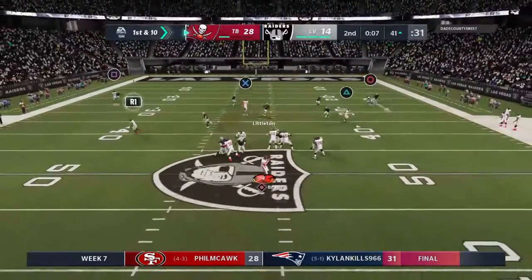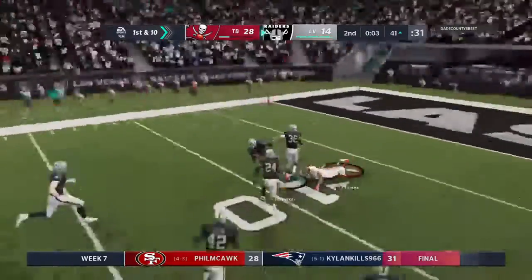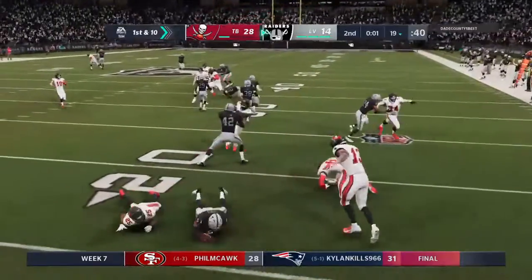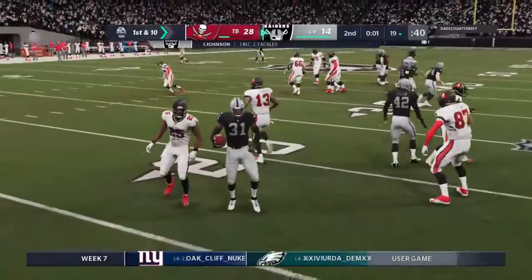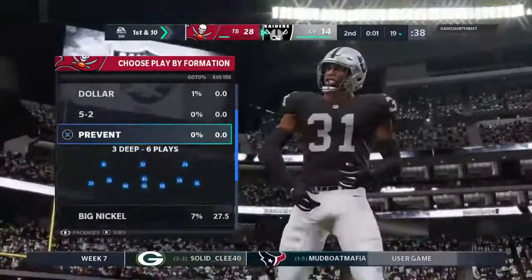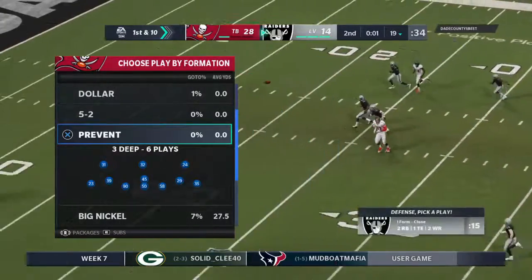On 1st and 10, here's Brady. Airing this one out for Evans. Into a double team, and it's intercepted. Picked up down at the 10. And his guys have got it back in the closing stages of the first half. The Raiders take over 1st and 10 at their own 19-yard line.